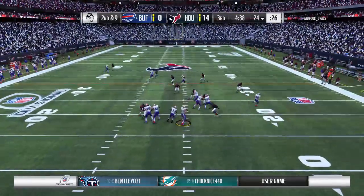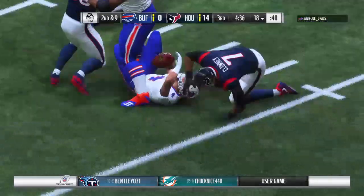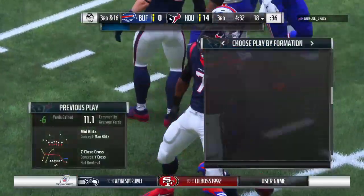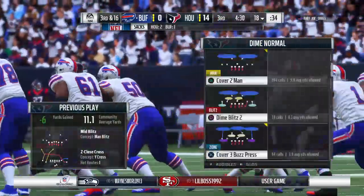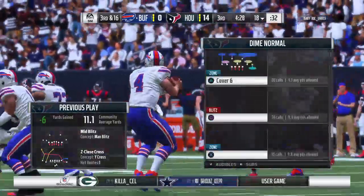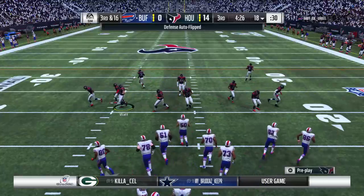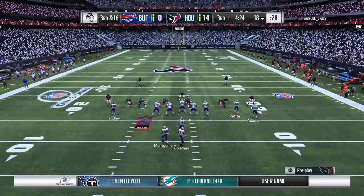Prescott now on second down, and he's going to go down. The Texans come at him and are able to bring him to the ground. Jadeveon Clowney in there to pick up his 2nd sack now of the afternoon. This offense in desperate need of a conversion as they come up on 3rd down.